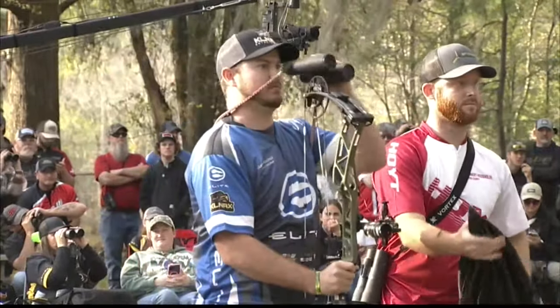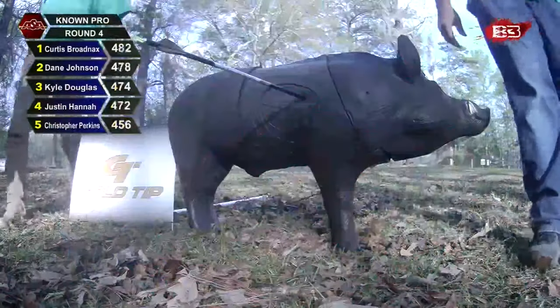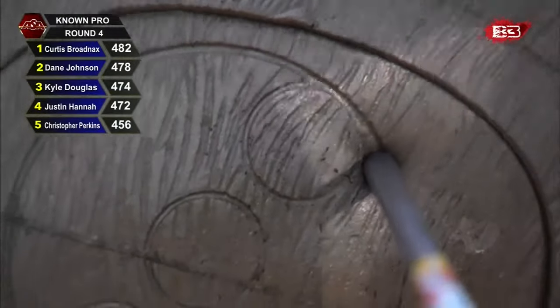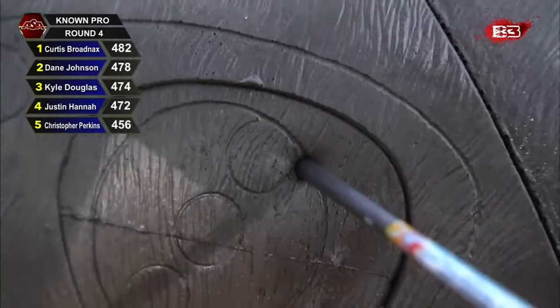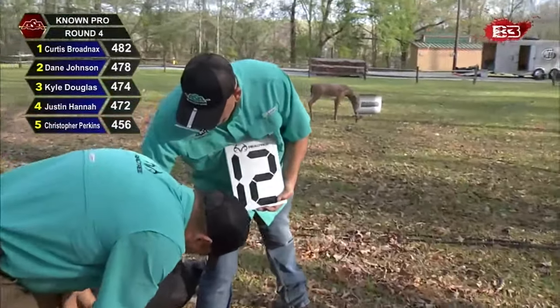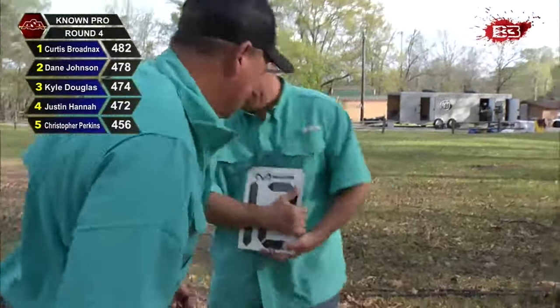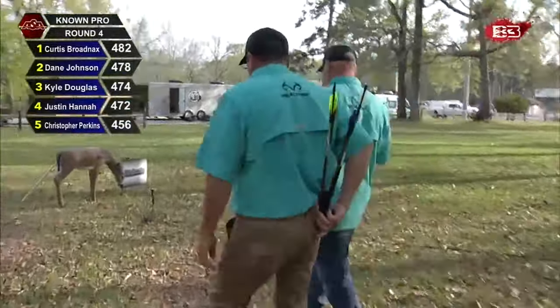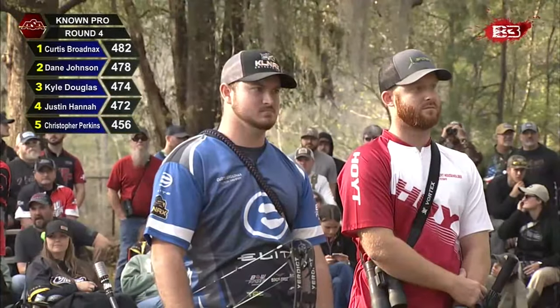Good look at Curtis there. I think it's just a 10, but I can't see, obviously. Ooh. Uh-oh. I think they're going to call that a 12. I believe you might be right, sir. But we've talked about this before. Our perspective isn't always the correct one, but it is this time. That's big for Curtis right there. That puts him at a 494. He needed that, didn't he? Yeah, because everybody that's inching closer to him, he's keeping that distance, and good for him.